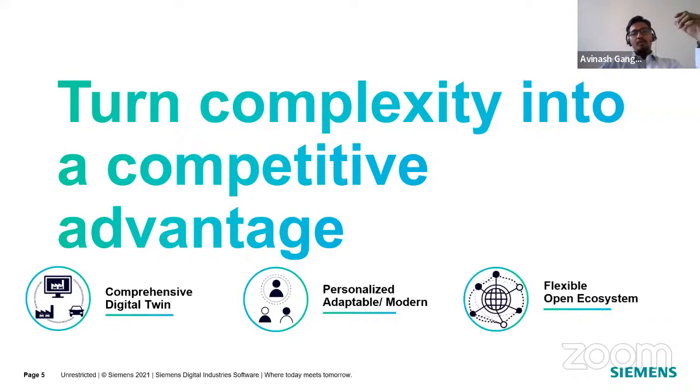And I'll also talk about how a personalized ecosystem or platform is very important, but at the same time needs to be modern as well, to help you adopt all these new age technologies. And while all these new age technologies are there, it should also provide any customer, any manufacturer, the flexibility to adopt solutions and technologies from different platforms. So that's where an open ecosystem is equally vital.